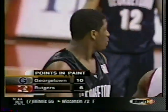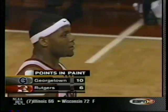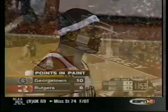The officials are letting these guys go after it, and it's been entertaining. Yes, indeed. The home office down in the paint for Sweetney at Kent.